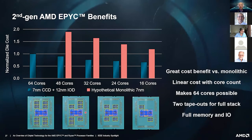across the entire product stack from 64 cores all the way down to 16 cores, we have the same IO die, which means we provide the complete complement of 8 memory channels, 128 lanes of PCIe. And so there's no compromising in terms of the system or the platform capabilities.